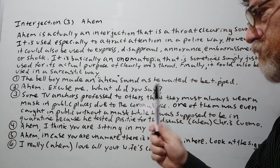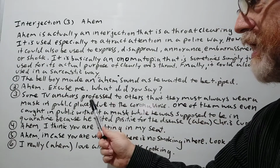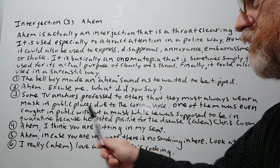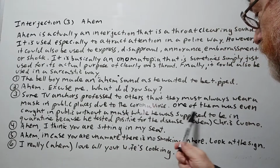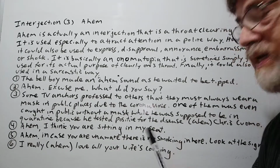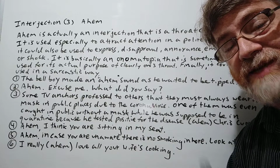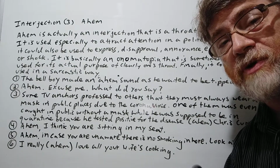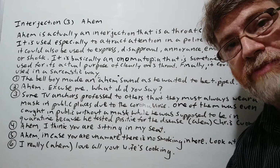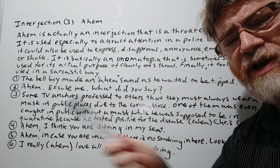All right, the third one here. "Some TV anchors professed to others," so they're kind of preaching, "that they must always wear a mask in public places due to the coronavirus. One of them was even caught in public without a mask, while he was supposed to be in quarantine because he tested positive for the disease." So first he was professing this, then he got tested for the coronavirus, and he was quarantining himself supposedly in his own house in his basement. But then he got caught outside in public. I think there was some guy on a bicycle who caught him and knew him because he was a famous person. Hey, don't you have coronavirus? Aren't you supposed to be quarantined?